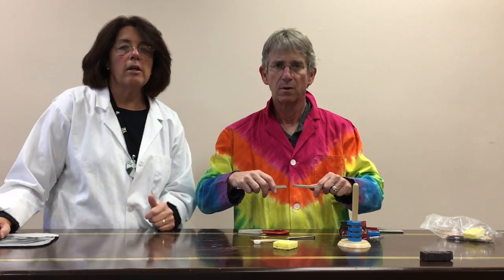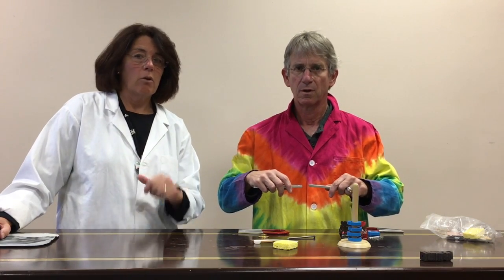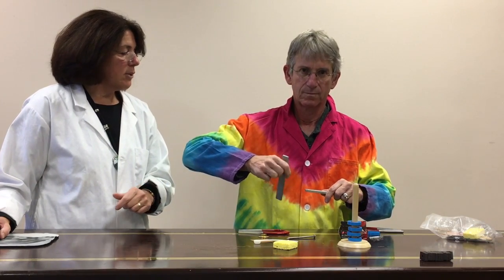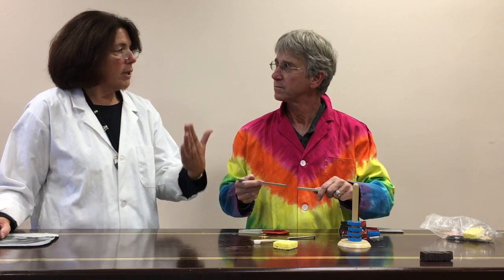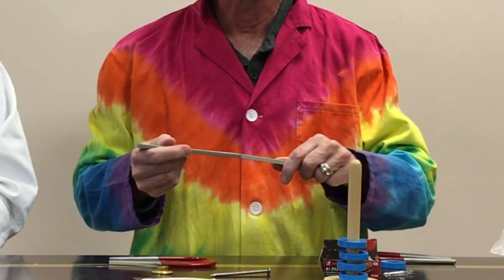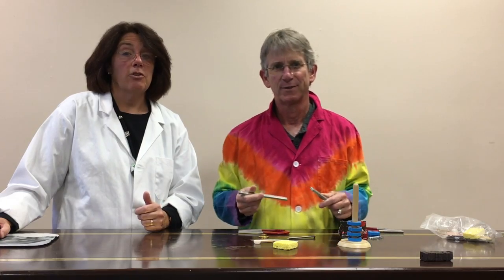All right, so that's right. The same poles will repel or push away from each other. Now try putting the letter S next to the letter N. So the south pole is connecting to the north pole. Now what happens? They pull together. That's right. So in this case, they attract.